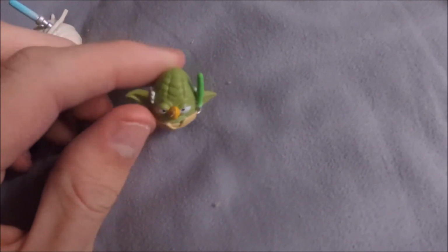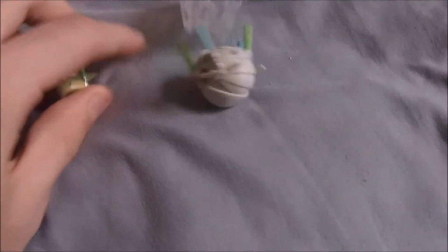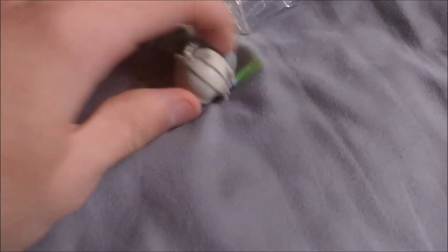This is Angry Birds Yoda Telepod from Angry Birds Star Wars 2. Yes, oh no, he's a bad guy. Boom. Okay, let's go. Let's go, Yoda.